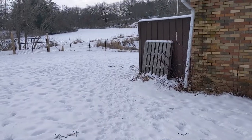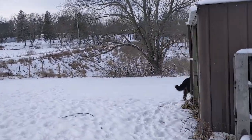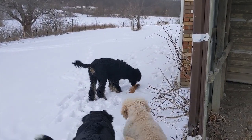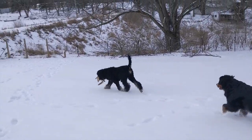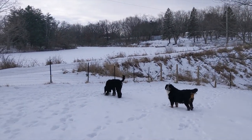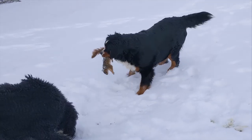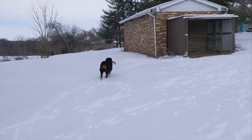All right, there was a big commotion, and dogs were fighting over something, and I think I saw, oh, it's a squirrel. Oh, it's still alive. You guys are terrible. That's awful. So here's the problem. They're fighting over it, and I don't want them to eat it. What did you guys do? That's disgusting, Denali. How do I get it away from them?